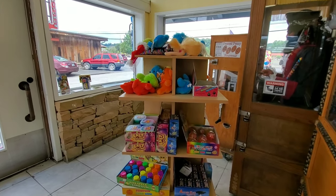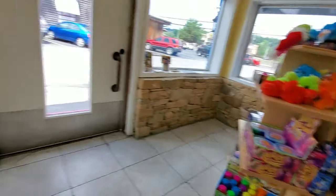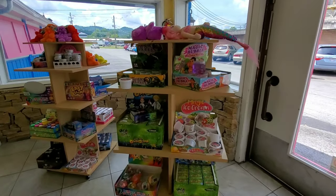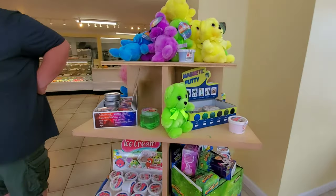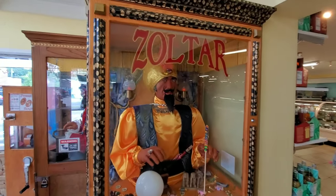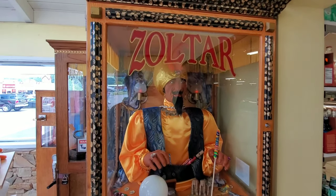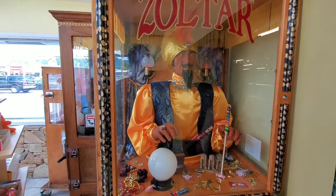They've got kind of a section of toys for kids. Let's see what else they got. Different toys. They do, oh my goodness. They even have Zoltar. They have a Zoltar in this candy shop. Look at this. Get a little closer.